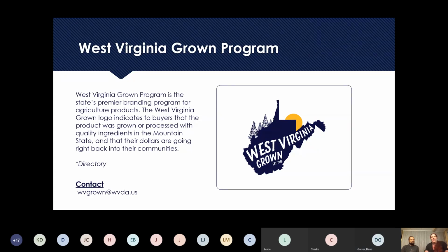I wanted to talk about our West Virginia Grown program. This is a free branding program through the Department of Ag. Traditionally, we saw a lot of value-added products, so anything grown in West Virginia or where more than 50% of the value of that product is done in West Virginia. So let's say a roasted coffee. The coffee obviously doesn't come from West Virginia, but it's roasted, bagged, and marketed here.